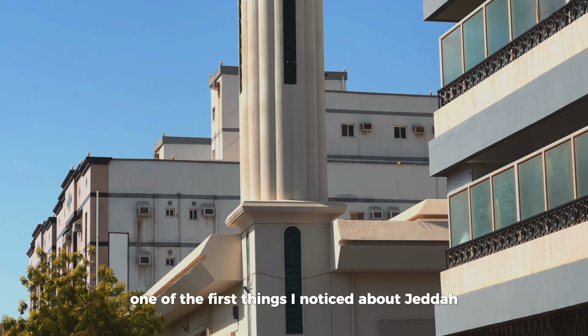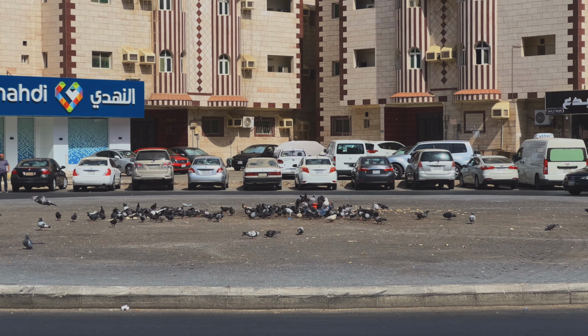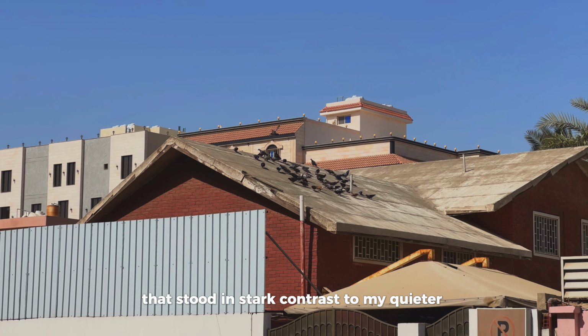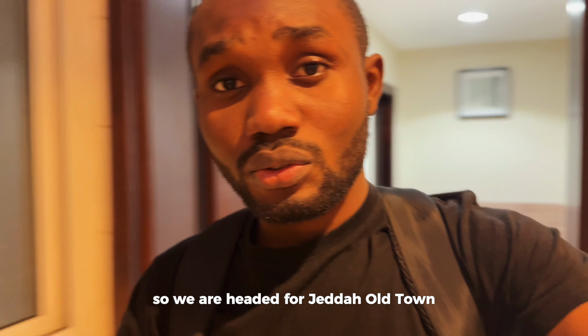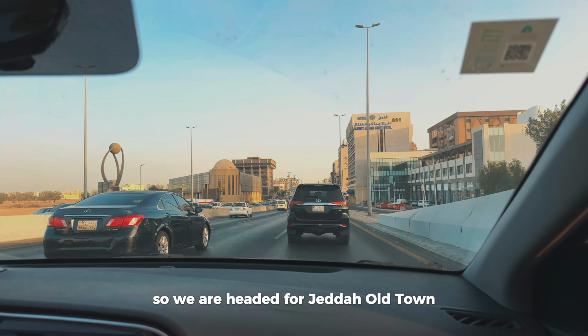One of the first things I noticed about Jeddah was the incredible abundance of pigeons and cats, which brought a vibrant energy to the city that stood in stark contrast to my quieter residential camp in Tabuk. It's 6 p.m. and the temperature has come down a bit, so we're headed for Jeddah Old Town.